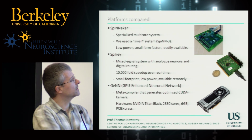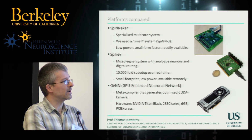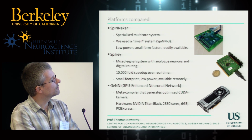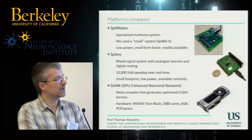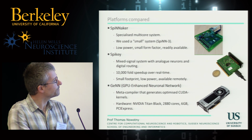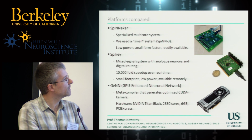And then we compared it against something more typical or mainstream, if you want. This is a GPU-enhanced neural network framework that we developed ourselves in Sussex, and we ran it on a standard gaming device. This is a high-end gaming graphics card, the Titan Black with 2,880 cores.